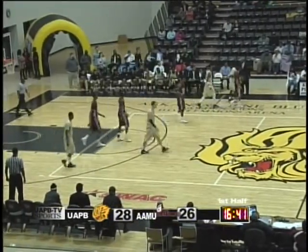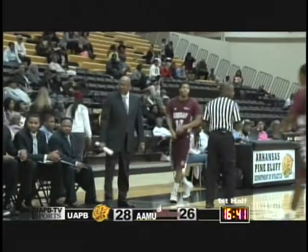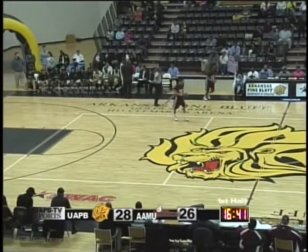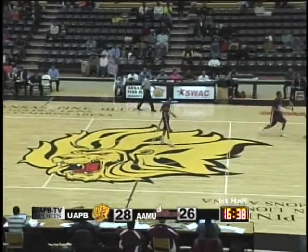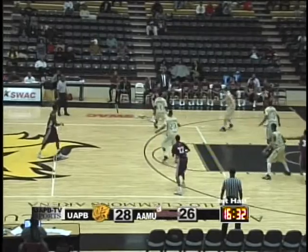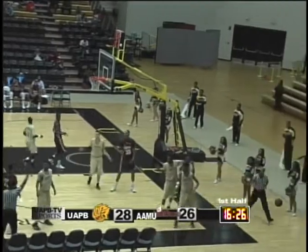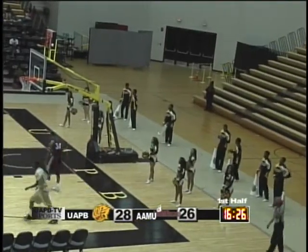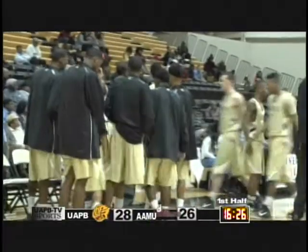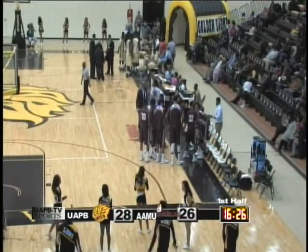And a turnover, or is it? Nope, yeah it is. George Ivory was wanting a foul called. Instead, they're going to get the turnover right in front of the UAPB sideline. Giovanni Robinson checks in for Mosley. Battle now to Tab, back to Battle. Right side to Davis. Hutchinson needs help. He's trapped in the corner. And a timeout called by the Alabama A&M bench there. Head coach Willie Hayes, fearing a turnover was about to happen, called a timeout with 21 on the shot clock. 16:26 to go.